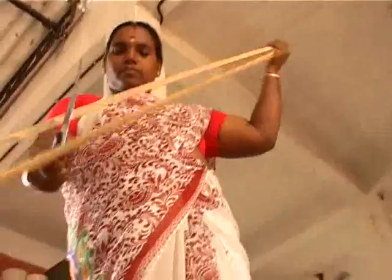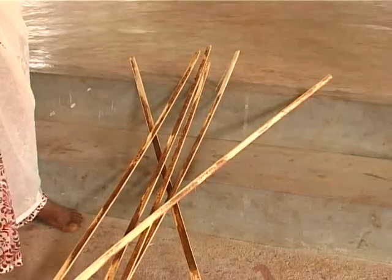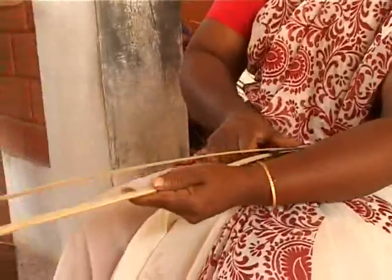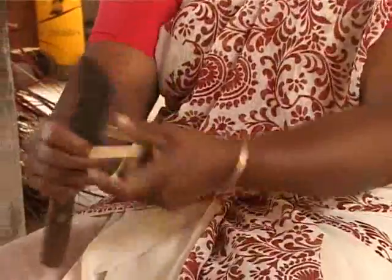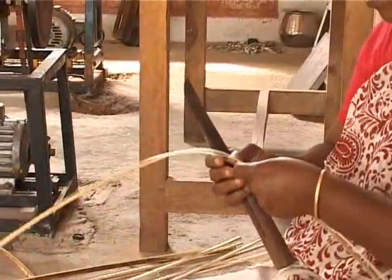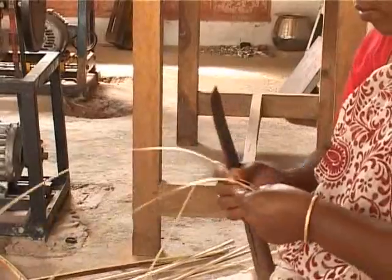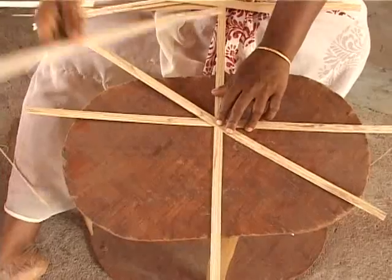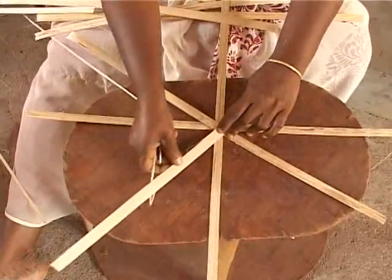The harvested bamboos are chopped into small slices. Then it is woven in different styles.